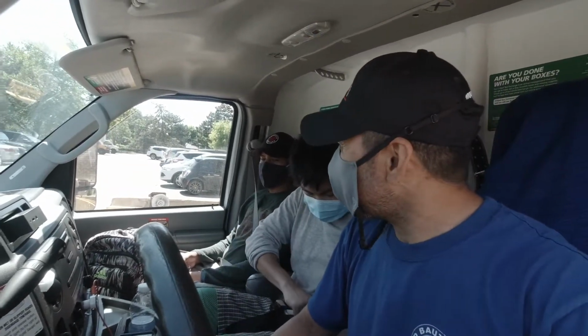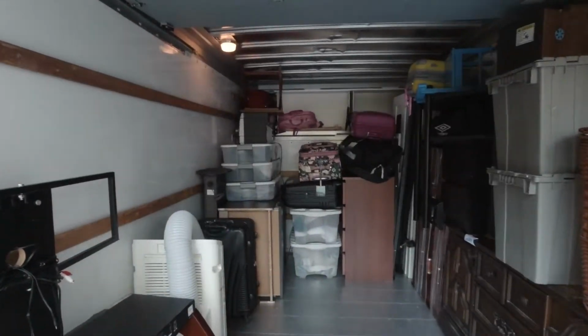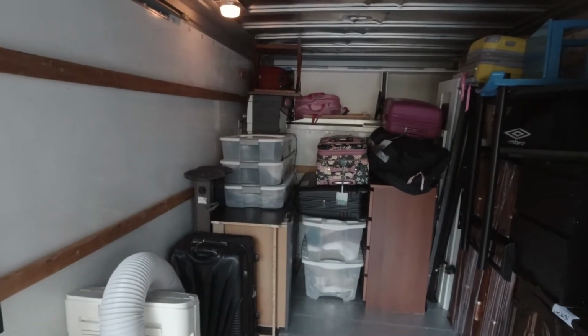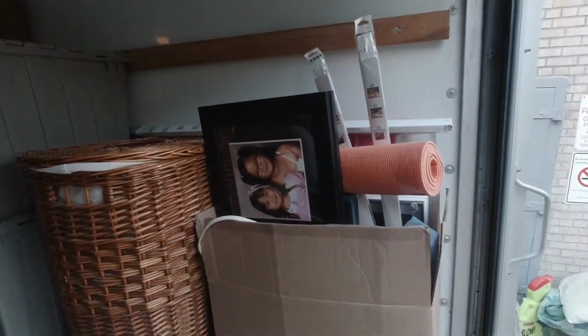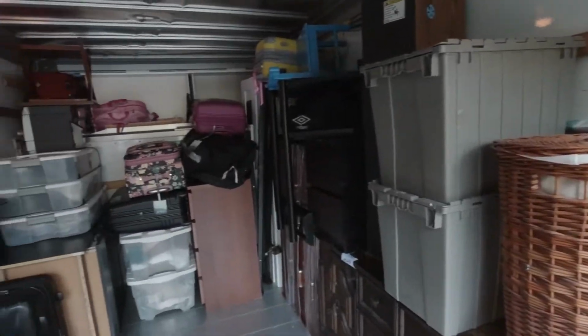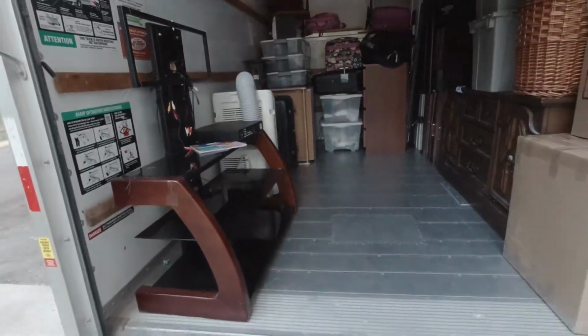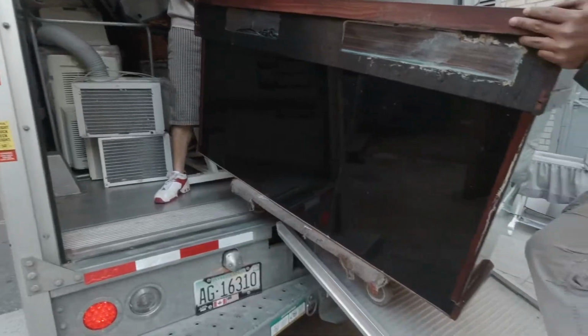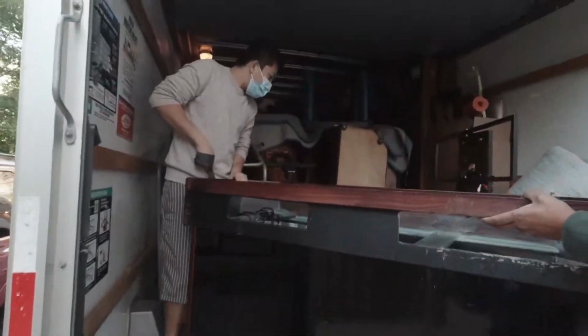It's not getting easier. Okay. Alright, this is the second load so far. Still lots of knickknacks, furniture. Okay, last load for the second load. We still have to do a third load.